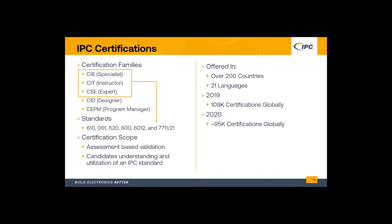The programs currently are offered in over 200 different countries, and some of our programs are translated into as much as 21 different languages. These programs are fairly ubiquitous in the, I'm sorry, in the electronics manufacturing space. In 2019, we certified 108,000 individuals globally. And last year we certified just about 95,000. So even during a pandemic year, you can see that these programs are fairly widely utilized.